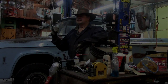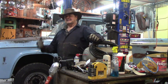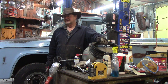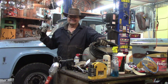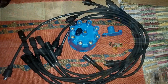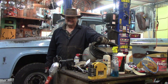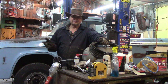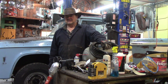Hey, I did a major tune-up on this old Blue Diamond last night. That's what I've decided to call this rig. It's kind of been a diamond in the rough. It's really been fun bringing this thing back to life. Last night I changed the oil, filter, spark plugs, plug wires, cap, rotor, and condenser, and she purrs like a kitten. I still gotta pull the drums off and check the brake shoes, maybe adjust them up a little bit.